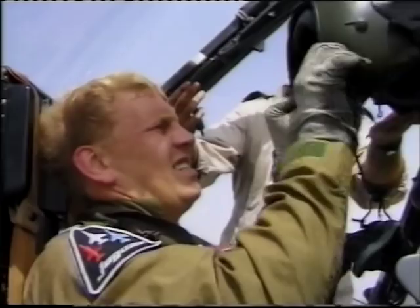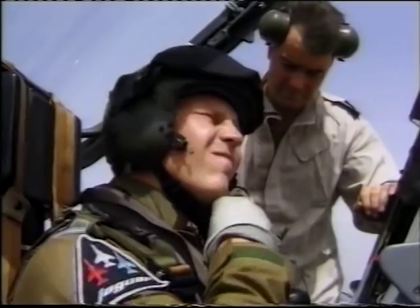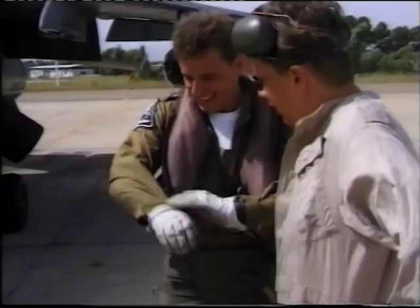So we sweat to death, and every cockpit out here is a little sun trap, all of your very own. And when the canopy comes down, it's just a little greenhouse. It's great.